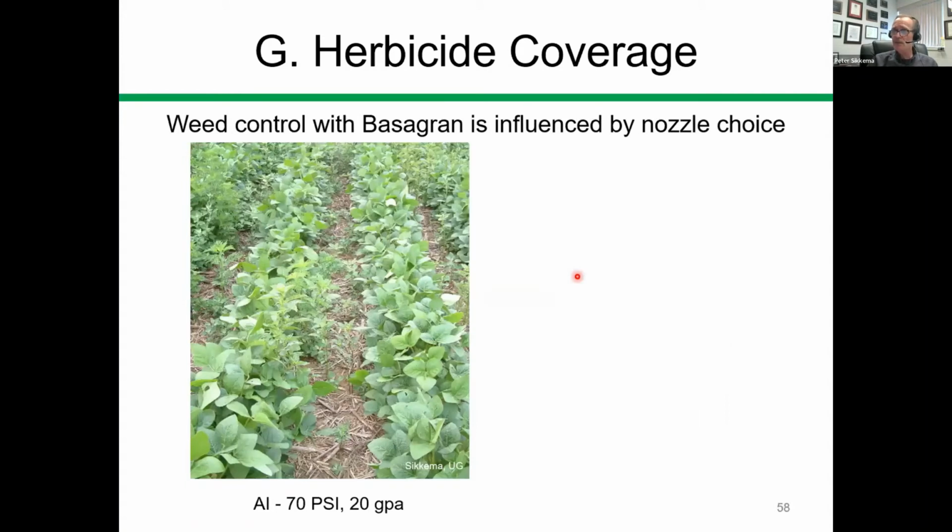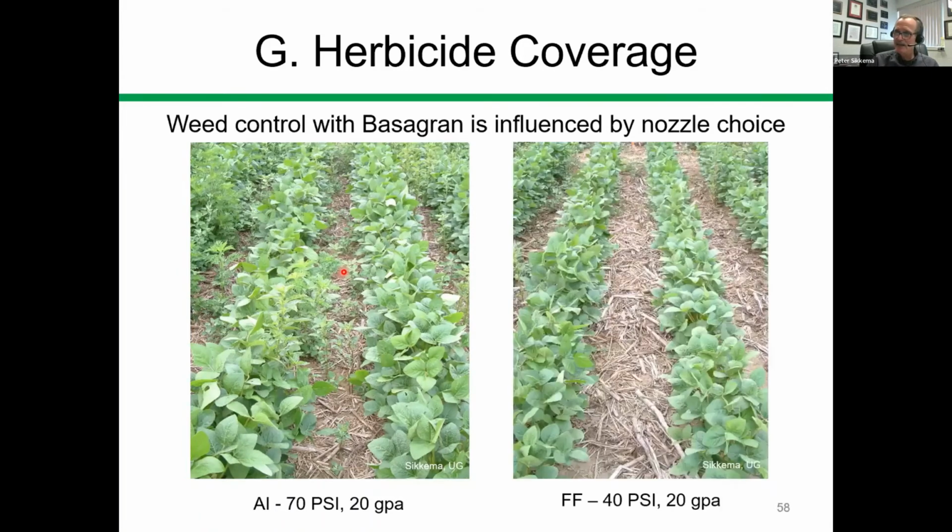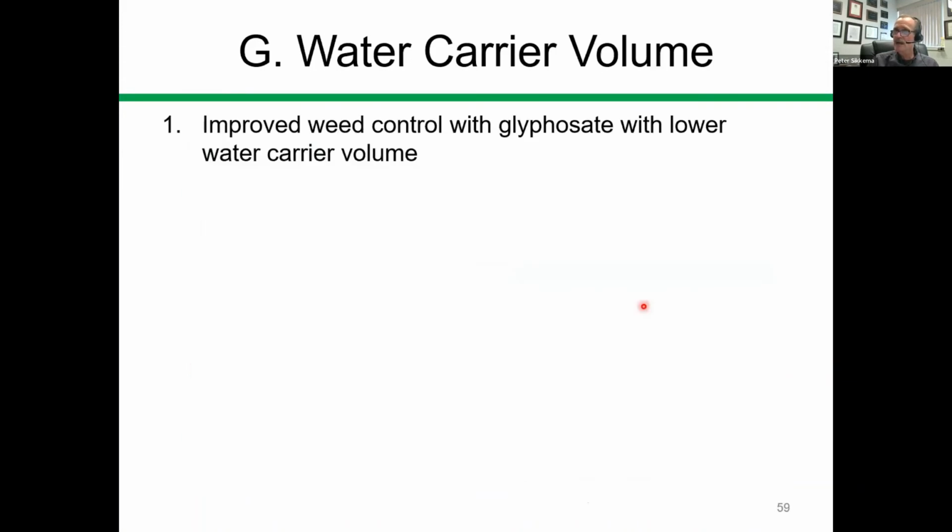And we did this with a number of different herbicides. And so here's weed control in soybean with Basagran. We used an air induction nozzle, 70 psi, 20 gallons per acre. I think if this was your farm, you would be disappointed in the weed control. Right beside it, we used a flat fan nozzle, 40 psi, 20 gallons per acre. Look at the impact of nozzle selection on weed control with a post-emergence contact herbicide.